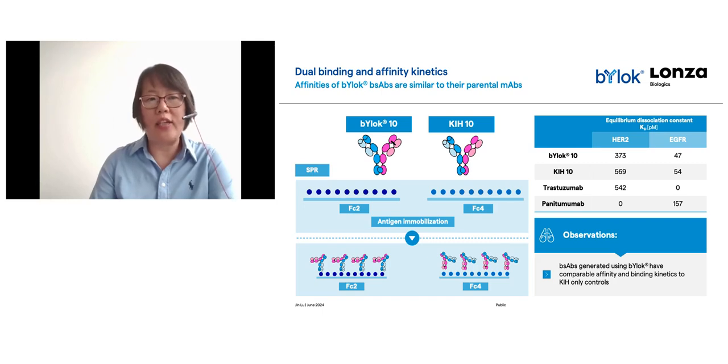Now we wanted to gain a deeper understanding of the affinity of the molecules. Once again, we focus on the molecule bYlok 10 here. We compare the binding kinetics of both bYlok 10 and the knob into hole 10 control. We also tested both parental monoclonal antibodies. From the KD values obtained here, the key takeaway message is that the bispecific antibody generated using bYlok shows comparable affinity and binding kinetics to knob into hole only controls.